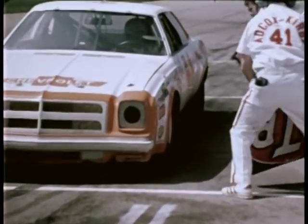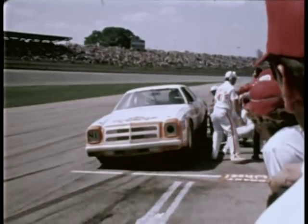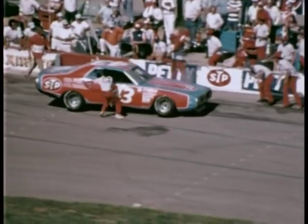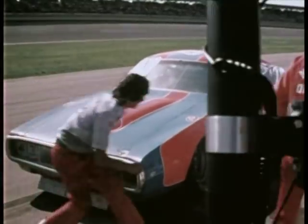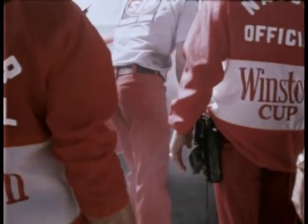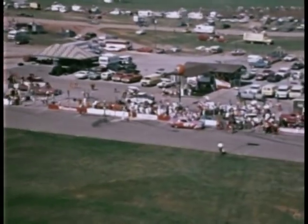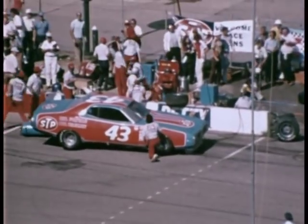Grant Adcox in the Chevy number 41 pulls into the pits with a slashed tire. When you cut him at 185 miles per hour, this is the result. Now Richard Petty brings the Dodge Charger into the pits with a broken suspension. His crew was worried about the windshield holding together. The suspension system came as a surprise. This puts one of the strongest competitors in the business out of the race.